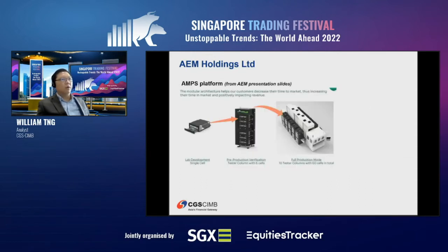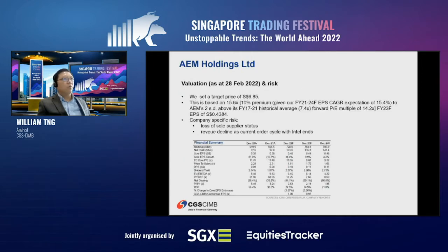So on this next slide, you can actually see what their AMPS platform looks like. This is basically from one of their presentation slides. What they're trying to do, if you look on the extreme right, is that in the full production model, the white thing is the so-called test handler. Here you're going to have a one test handler to many testers scenario, which is why it will actually help them.